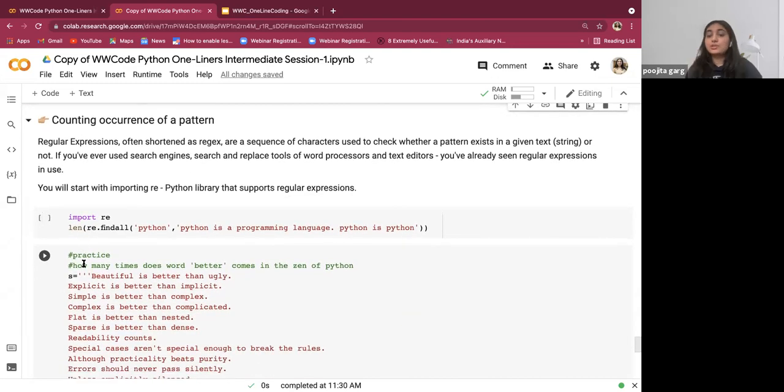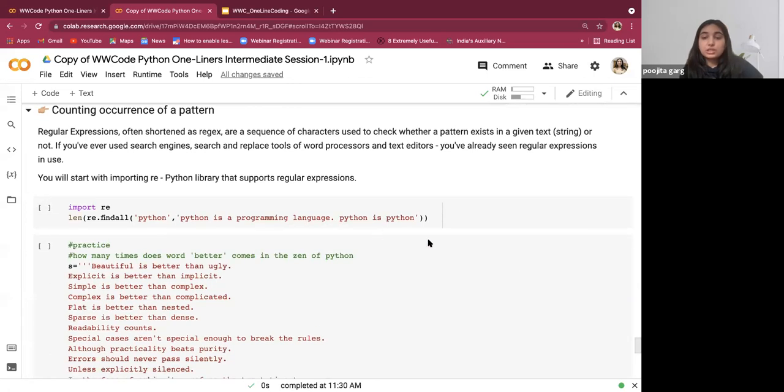Okay, after all the juicy fruit talk, let's move on to our very exciting new module. It's completely different from the ones we have learned till now, which is the re module. So re essentially stands for regular expressions. Just a brief about what regular expressions are. They are usually shortened as regex. They are a sequence of characters used to check whether a pattern exists in a given string or not.